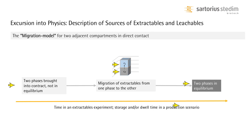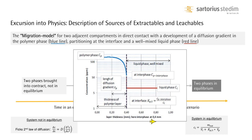Such a situation can be described with a so-called migration model. And here you have a cross-section through these two boxes. On this side, you have the plastic phase with the well-developed diffusion gradient of the extractables, the concentration jump at the interface, and the concentration in the liquid phase. Such a system could perfectly be described by Fick's second law of diffusion if you are not in equilibrium, and with equilibrium equations if you are in equilibrium. And exactly this approach was chosen to determine our extractables, to analyze our extractables, and to go ahead in our approach.